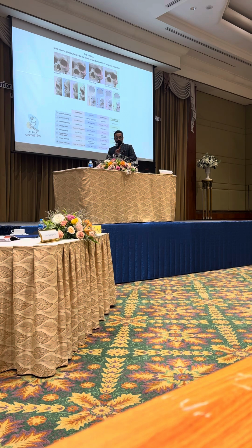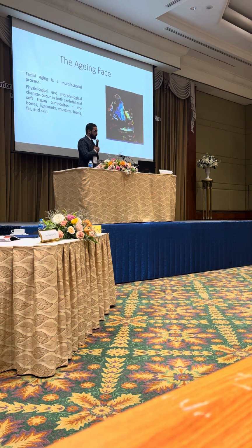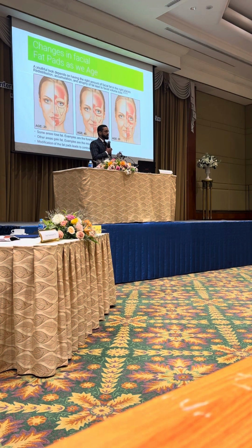If you bring in the aging perspective into it, it is a multifactorial process. It might be intrinsic and extrinsic. I'm not getting into the details of it. But most of it, you would see that there are changes throughout the layers that we discussed. There will be textural changes on the skin. There will be sagging of the fatty compartments. There will be changes in the skeletal arrangements. So you will have a lot of things changing.